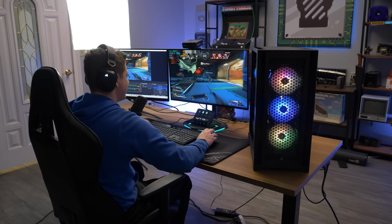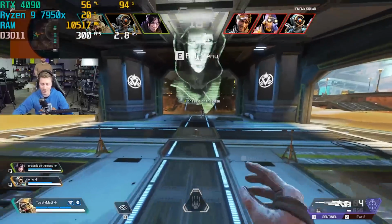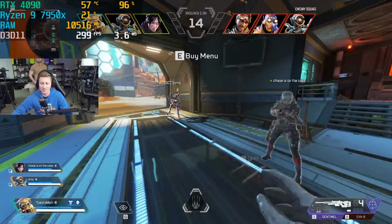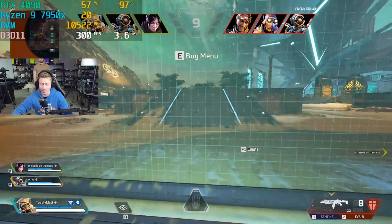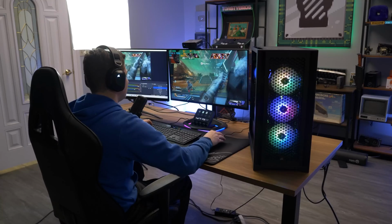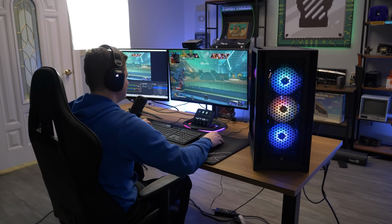All right, guys, we're gonna go ahead and test out Apex Legends, which we already tested beforehand, and we know we're pretty much gonna hit the cap. I mean, we're hitting 300 FPS, which is the absolute maximum FPS this game will allow once you unlock it. And we're recording, we upped the quality, so it should look even better now. Does that mean I'll play good? I don't know. A lot of people buy expensive setups, but it doesn't mean they're good at the game.